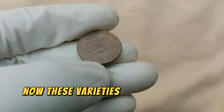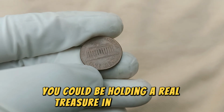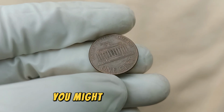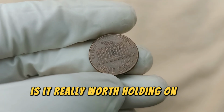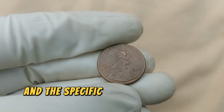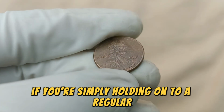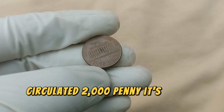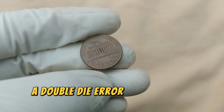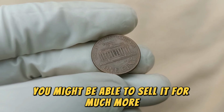Now, these varieties and errors are rare, but if you find one, you could be holding a real treasure in your hands. With over 13 billion 2000 pennies minted, you might be wondering, is it really worth holding on to these coins? Well, the answer depends on the condition and the specific varieties you come across. If you're simply holding on to a regular, circulated 2000 penny, it's worth just 1 cent. But if you find a proof coin, a double die error, or a wide AM variety, you might be able to sell it for much more.